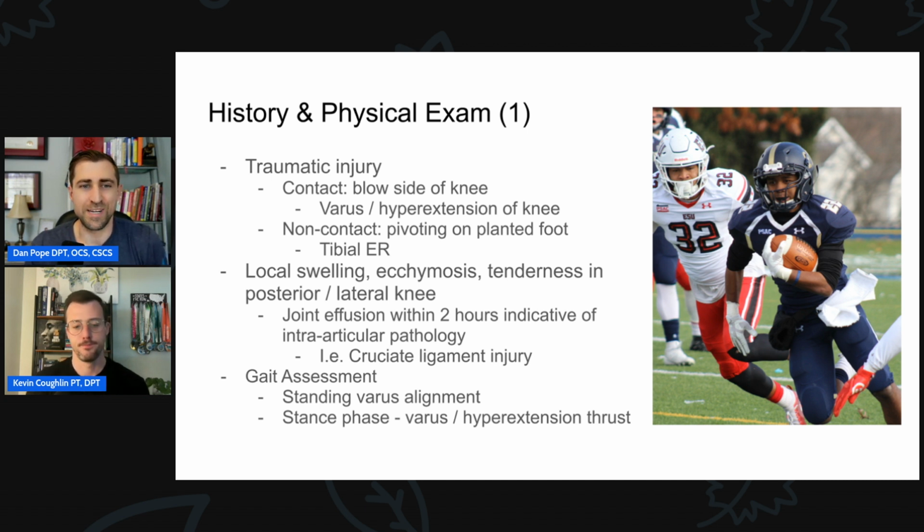They can also be non-contact in nature. So, tibial external rotation. If you think about dynamic valgus, you've got femoral internal rotation and tibial external rotation. That can obviously cause MCL issues, medial meniscus injuries, and ACL injuries. But it can also cause a posterior lateral corner injury. You're just rotating the knee.